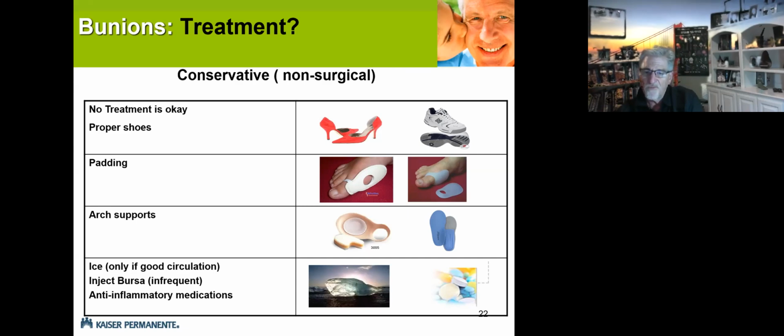Arch supports can be helpful sometimes. I just talked about arch supports for plantar fasciitis. Similarly, arch supports can be helpful to prevent the bunion impinging on the inside of the shoe. Sometimes if the area is inflamed or if you're getting the bursa, ice can also be helpful.